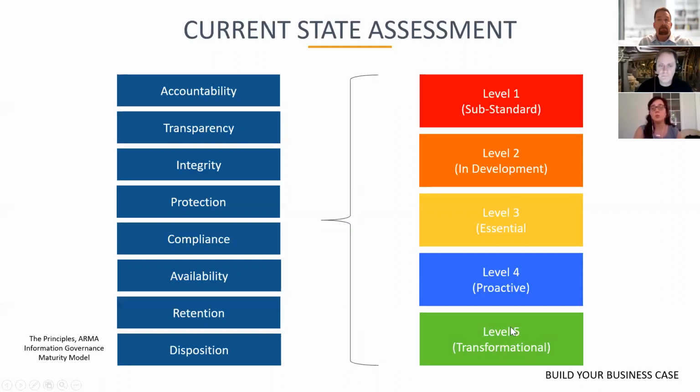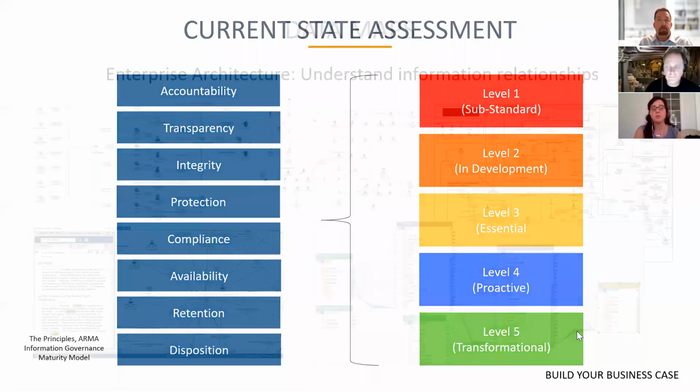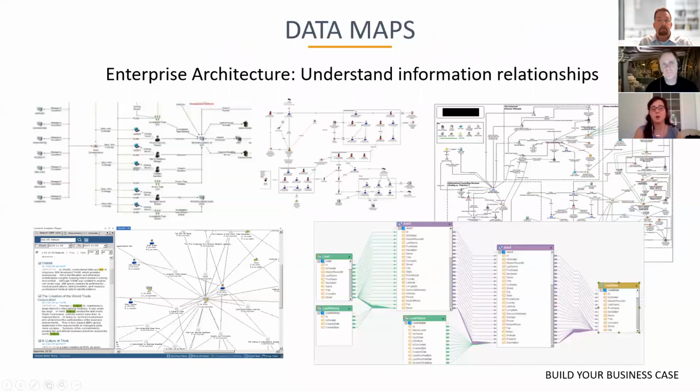A valuable tool for developing your inventory and understanding your business requirements is a data map. We have some examples of data maps here on the screen. They show how everything in the organization relates to each other and can show where the gaps and the overlaps are. As you can see, they can get pretty complicated, but they're good for assisting with the identification of data relationships. So how are different organizations using different applications and how do those relate to each other?